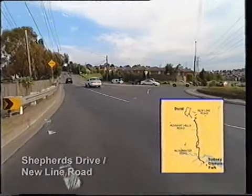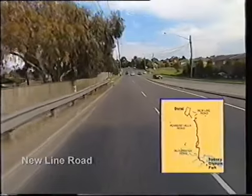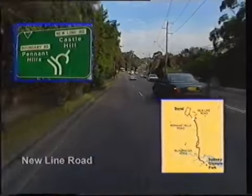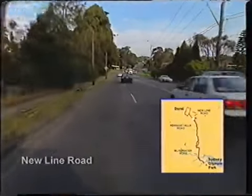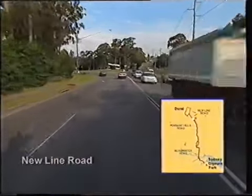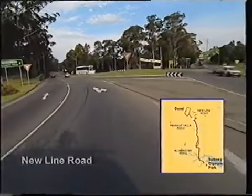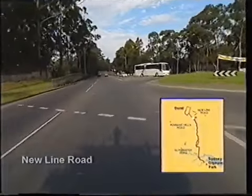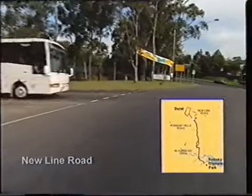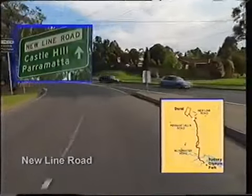Turn left into New Line Road and travel straight on. Continue on to another major roundabout. You're going to stay on New Line Road. Bear right as you drive through the roundabout and continue travelling south down New Line Road. Follow the sign for Castle Hill and Parramatta.